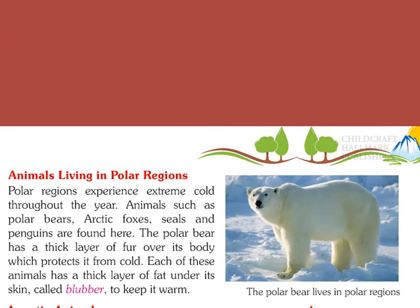Animals living in polar regions. Polar regions experience extreme cold throughout the year. Animals such as polar bears, Arctic foxes, seals, and penguins are found here. The polar bear has a thick layer of fur over its body which protects it from cold. Each of these animals has a thick layer of fat under its skin called blubber to keep it warm.